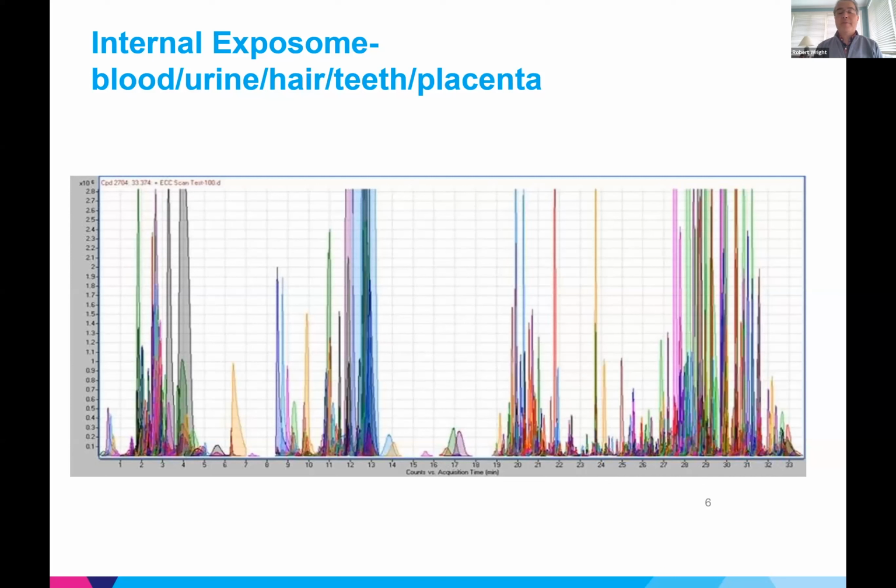So the internal exposome assays look kind of like this. This is what's called a chromatogram. All of these peaks in a chromatogram represent a chemical. And there's probably at least 100,000 chemicals in your blood that we can measure. We don't know them at a quantitative level. We can't tell you what the concentration is, but we can identify at least 100,000 of them. We don't have good databases to tell you the name of the chemical.